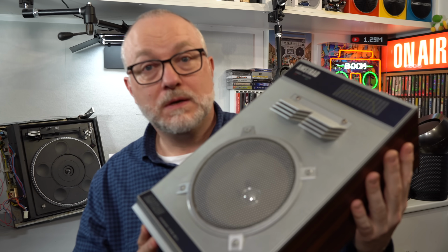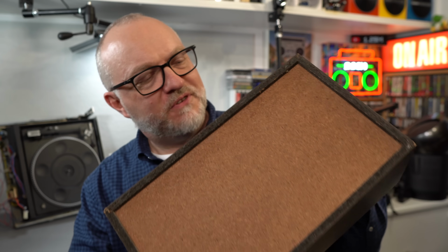From the early 80s to the late 80s, I had this in the room, it never got switched on, it was just so bad. Well, I've still got one speaker left, so that'll come in handy on bonfire night.